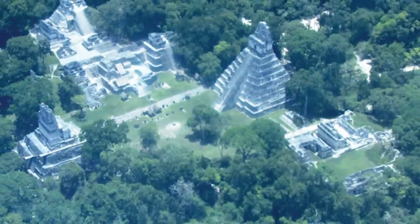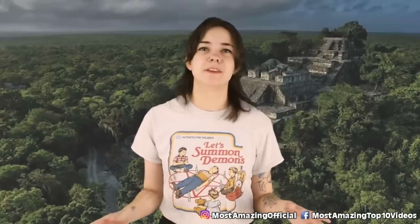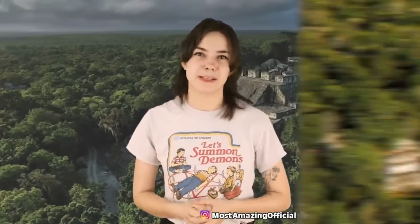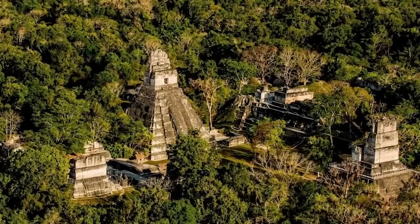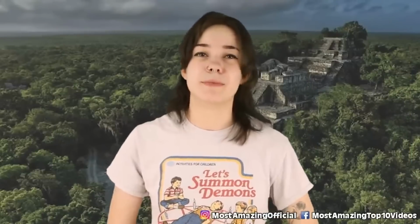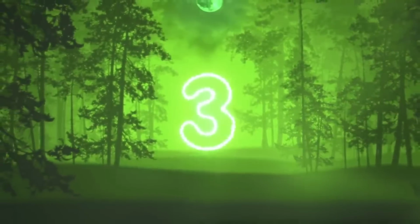and it's believed that up to 2 million people lived in the rainforest at one point. The cities stretch for miles and include things like complex waterway systems and large conical pyramids. The true mystery is what happened to this civilization. How do entire cities disappear into the forest without a trace? As these cities were built with mud bricks and are almost completely destroyed, we may never know what really happened to them. Number 3. The Man of the Hole.